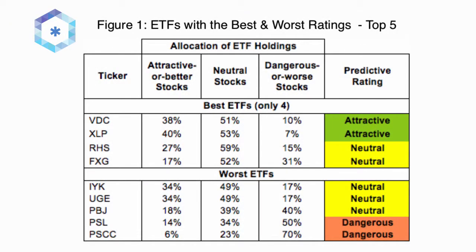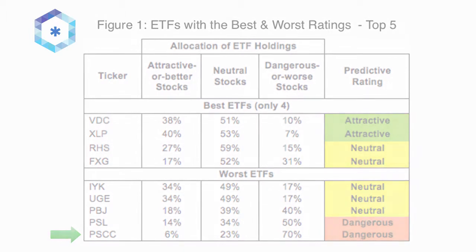The consumer staples sector ranks first in our second quarter 2014 series on the best and worst ETFs and mutual funds by sector. As you can see in figure 1, my top rated ETF is Vanguard Consumer Staples ETF, ticker VDC. My worst rated ETF is PowerShares S&P SmallCap Consumer Staples Portfolio, ticker PSCC.